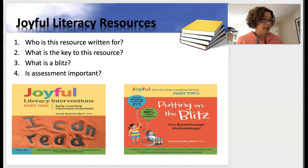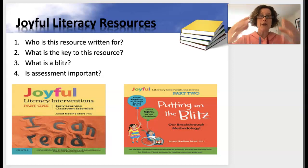Okay, what is a blitz? A blitz is an intentional strategy designed for a group of targeted children who have similar skill needs. So again, it's laser focused on what exactly these children need at this particular moment. And that's what a blitz is. And you go after it like a blitz. Quarterback blitz: everybody runs at the quarterback, right? And so we take everything that we can get and go after the particular skill that the student needs. And is assessment important in this resource? Yes.